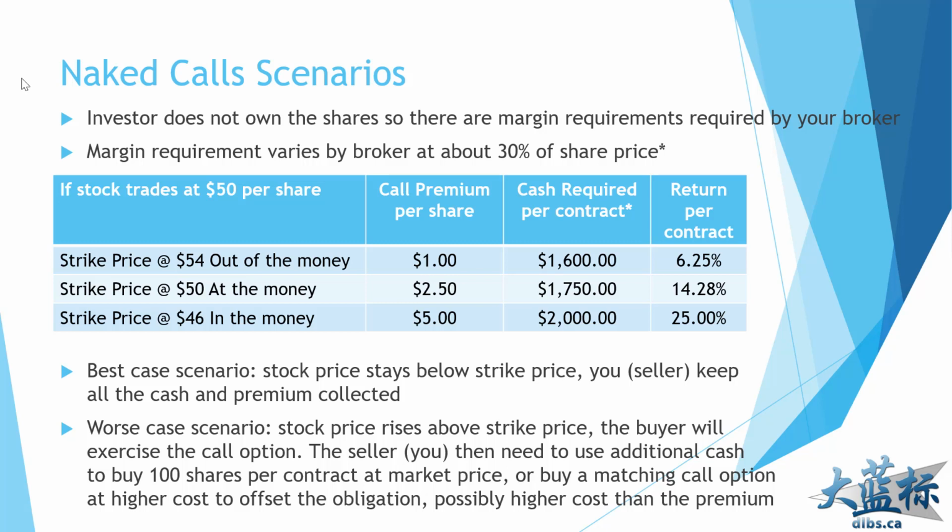In which case then you would either need to use additional cash to buy 100 shares for every contract you've sold at the market price and meet your obligation, or prior to expiration, even 1 day before, you would buy a matching call option to offset your position and probably take a little bit of a higher cost in the premium, and that would be a losing proposition if you ran into that scenario.